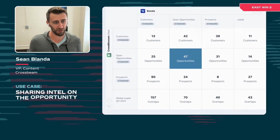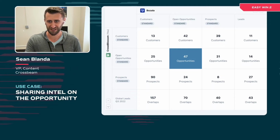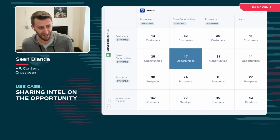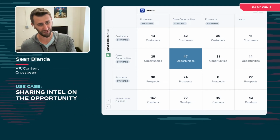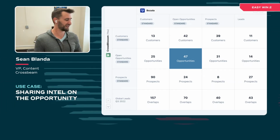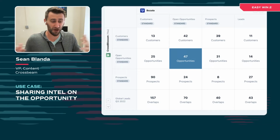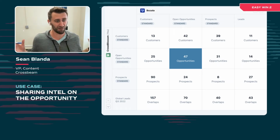So what we use this opportunity and opportunity overlap for, which is right here on the grid where it says 47, is to help share intel on your in-flight deals, right? They're pitching, they're talking to the opportunity, so are you. You can help each other out by what are you learning, what are you seeing, what are their objections, how can you help each other out? And maybe, just maybe, you could go in together if you already have an integration. If you don't have an integration, hey, all information is helpful.